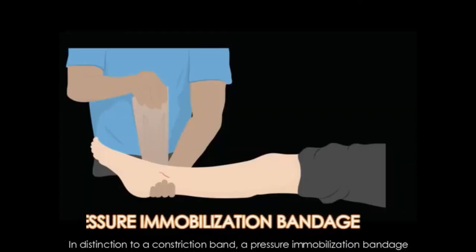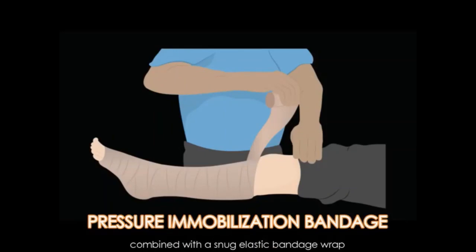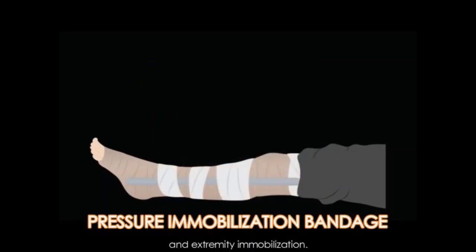An alternative to a constriction band is a pressure immobilization bandage, which is a compression pad placed over the bite site combined with a snug elastic bandage wrap and extremity immobilization. This technique is generally discouraged for coral snake bites because it may increase pain at the site.